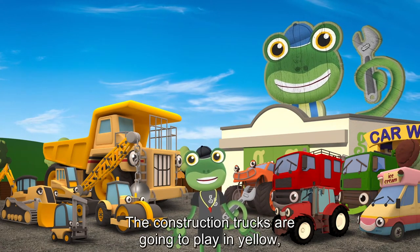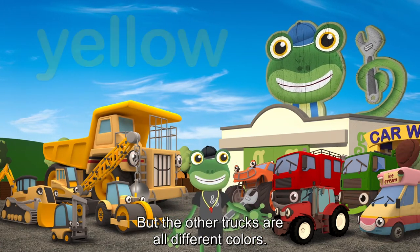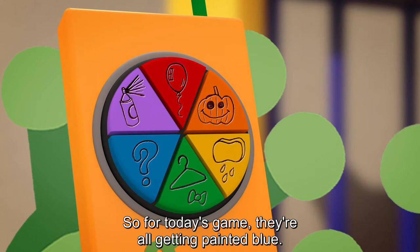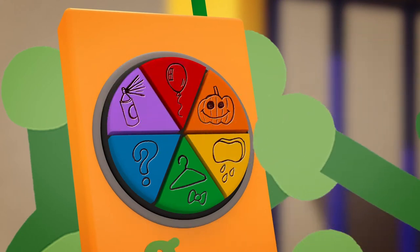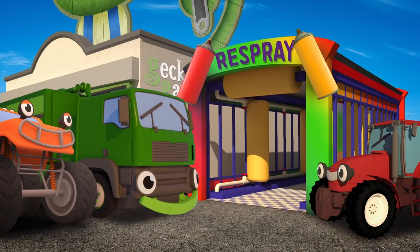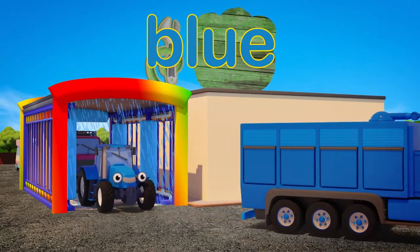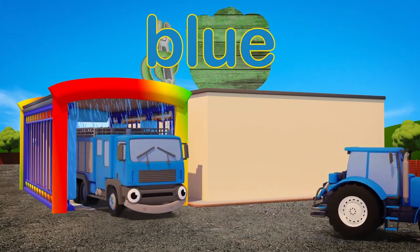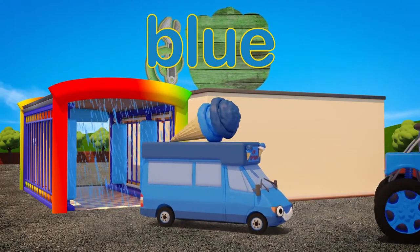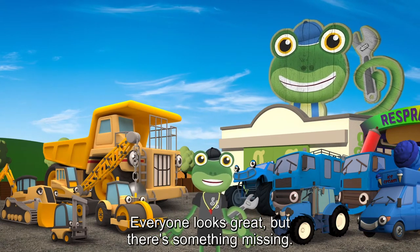The construction trucks are going to play in yellow, so they're already the right colour. But the other trucks are all different colours. So for today's game, they are all getting painted blue. Everyone looks great, but there's something missing.